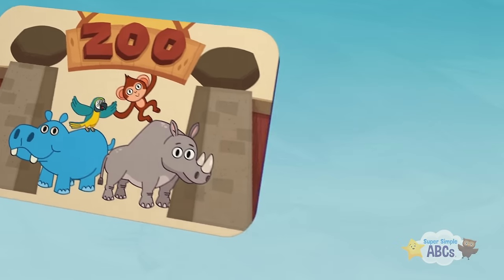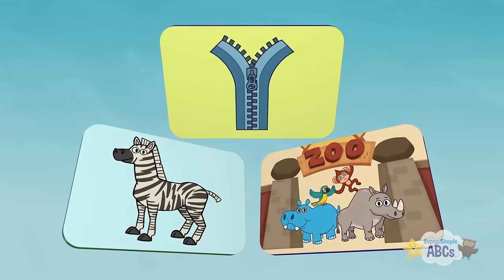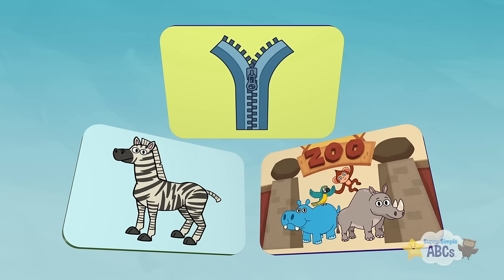Can you remember all of the things we discovered that begin with the letter Z? Zebra, zipper, and zoo. You did great!